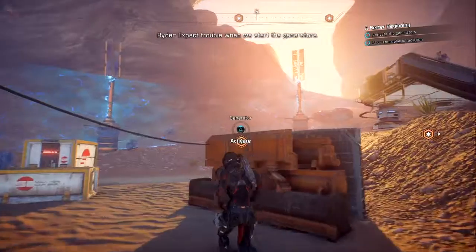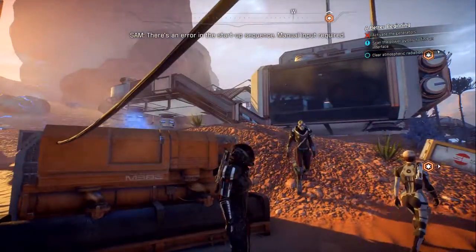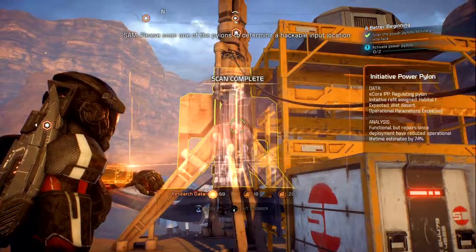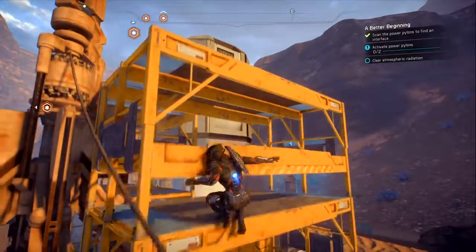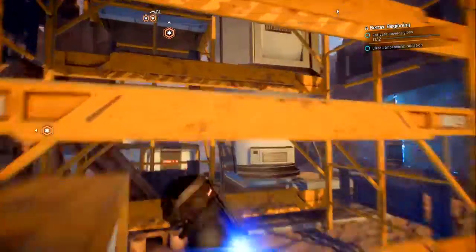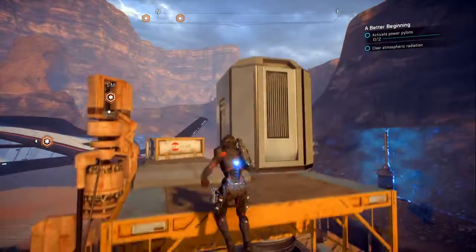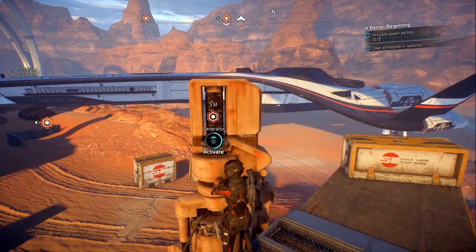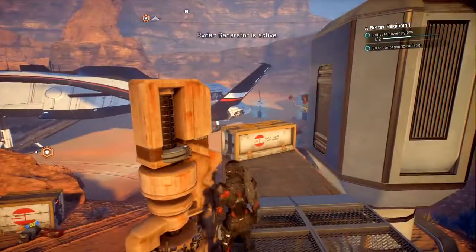Expect trouble when we start the generators. There's an error in the startup sequence. Manual input required. Damn it. Please scan one of the pylons to determine a hackable input location. Generator is active.